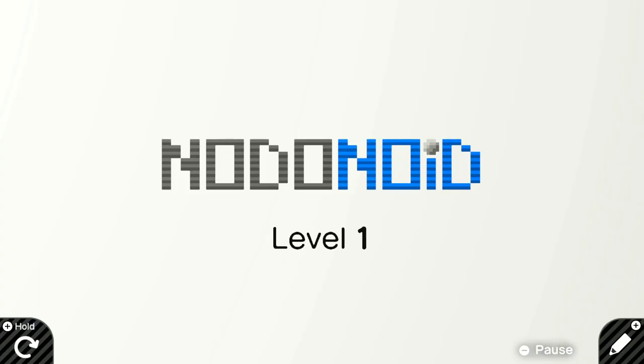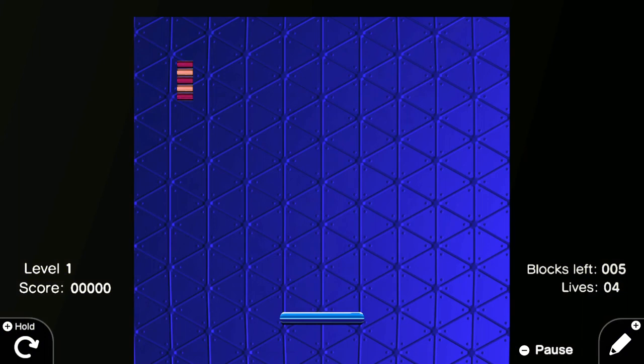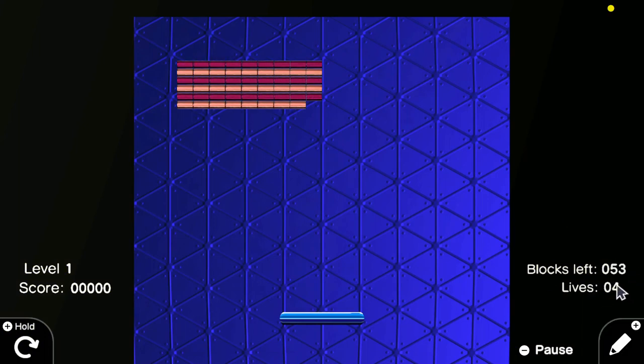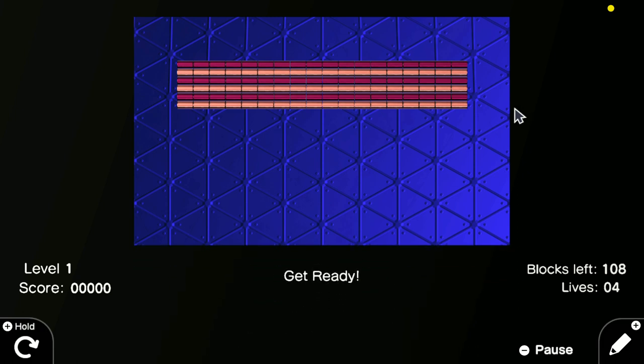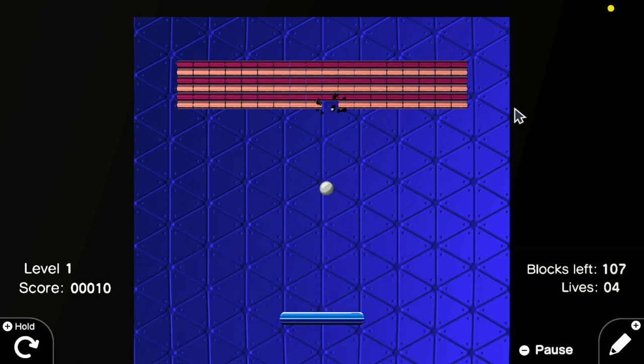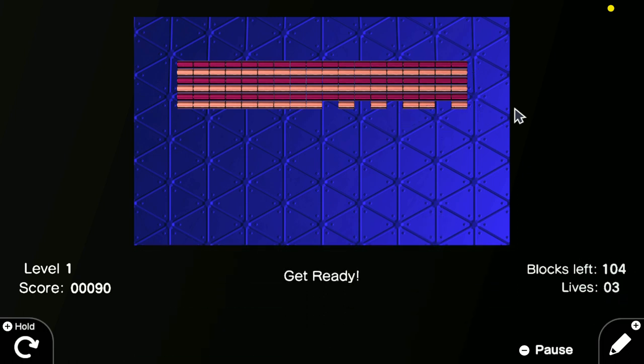We start on level 1. It loads in. You can see this is the amount of blocks left. Your lives are down here. The level is displayed over here, and your score is over here. There are different items that come down from here. The red ones are bad, and the blue ones are good. Unless you want a smaller platform, then the red ones will make your platform smaller. See? If you wanted a smaller platform, you can do that. But that might happen because you don't have enough space.